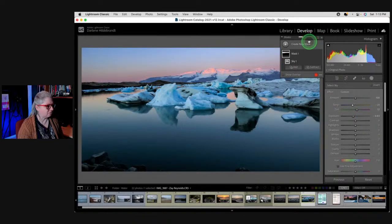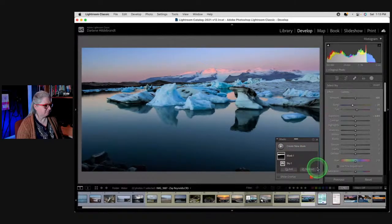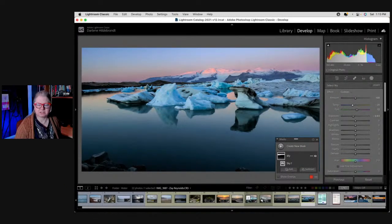Now, if this thing is in the road, you can just move it. Okay, this is your mask tool. Mask overlay. Okay, so I'm going to name this one Sky. It's helpful to rename your masks because if you want to go and copy and paste from your settings from one to the other, when you have the masks named, you'll know if you want that mask or not for the next image. Okay, I still feel like there's a lot of pink there.